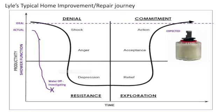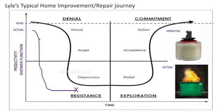Now, if you Google shower valve cartridge, you'll probably see something like the picture on the right. A singular unit, easy to take out or install. All you really have to worry about is getting the right size cartridge. That's definitely what I was expecting. But what actually came out looked more like this.